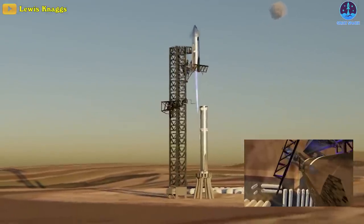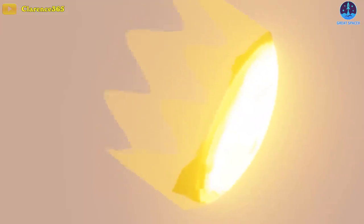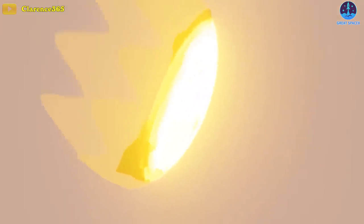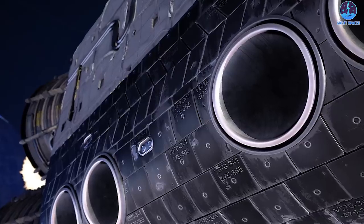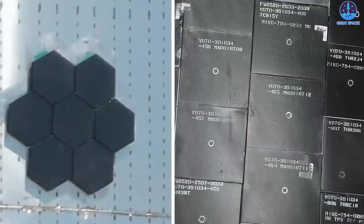In order to allow quick reusability, Starship uses ceramic thermal protection tiles to insulate the spacecraft from the heat of re-entry. The tiles, like those of the space shuttle, are extremely lightweight and fragile. However, unlike the shuttle's square tiles, Starship's tiles are hexagonal.